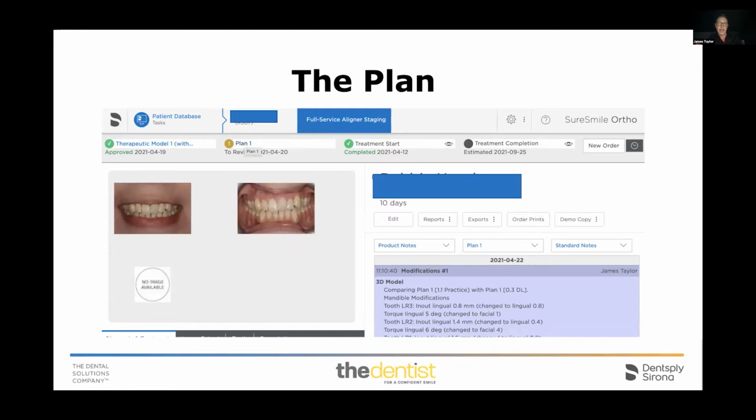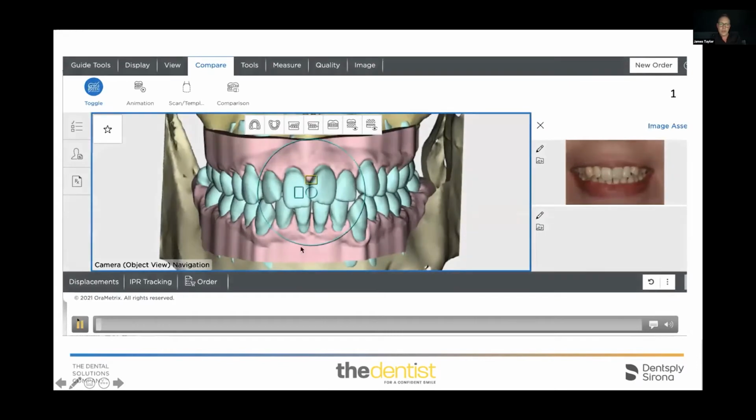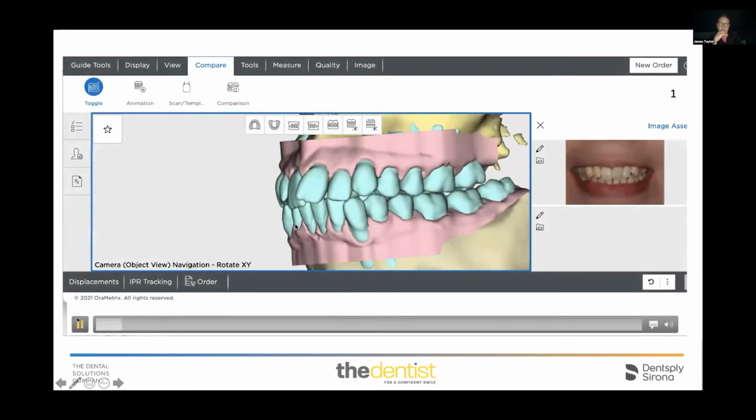The plan when I get a case back, this is how it will look. My therapeutic model is the model that the treatment has been prepared upon, and then the plan is what I will check initially. And this is how I would look at an initial case.